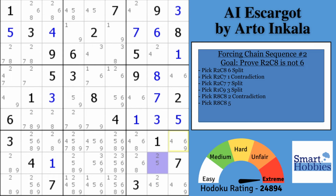Okay, let's pick a 5 now and see what happens. You put a 5 here. There's not another easy pick. So actually, we got to pick another cell. There's not any easy solves. We go to row 3, column 8, and we pick a 2. And we're going to see whether a 2 or 4 will work there.